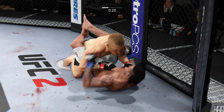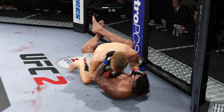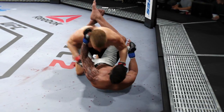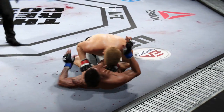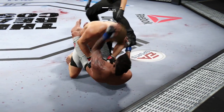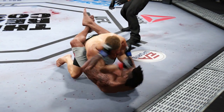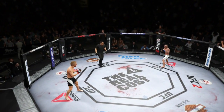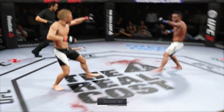20 seconds. Lineker gets caught by the right. Dillashaw back in half guard. Now he's in guard. Lands a good shot from the bottom. Round one is complete. TJ Dillashaw is lucky to get out of that round.